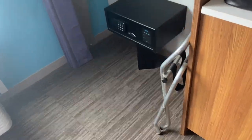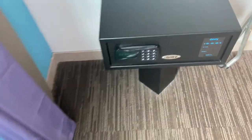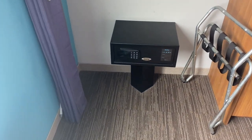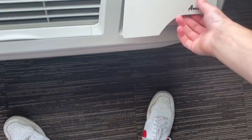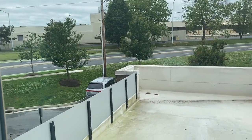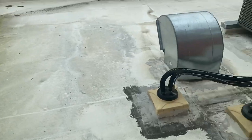Over here we have a safe. Unfortunately, I can't use it because when we got into the room last night, the safe was locked, so there's really no way to get in here. But I'm sure the safes in the other rooms work, and that is bolted into the ground. The curtains in the Home2 Suites always have these capabilities to them. Right here, you have a light switch that turns on this light. It has a cool pattern to it. I really like it. Then the AC unit, which is controlled right here. And then out here, it's not a very scenic view. That's Valley View Boulevard. This is on top of the pool, so the pool is right under that roof.